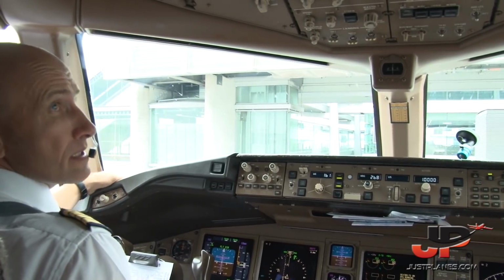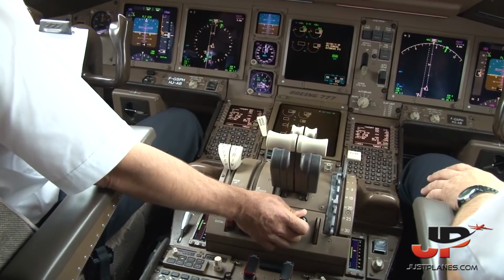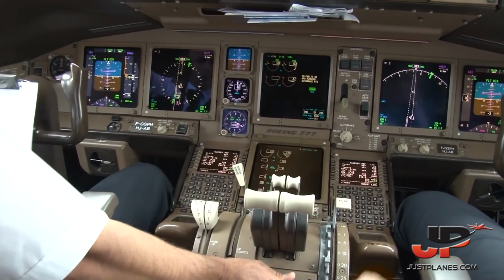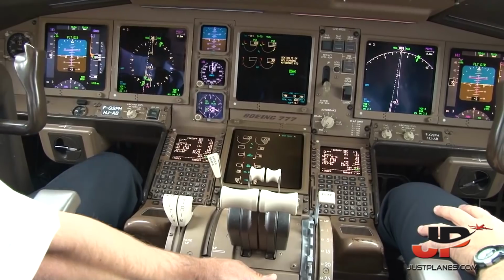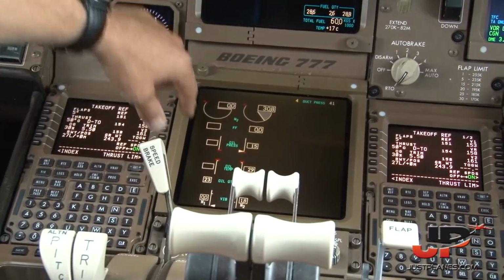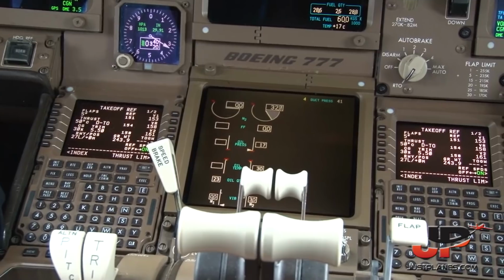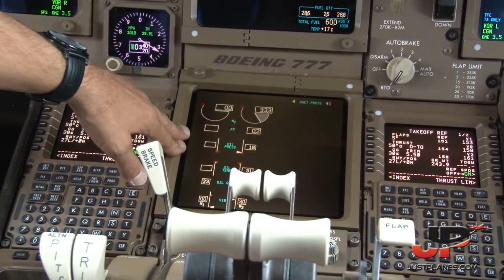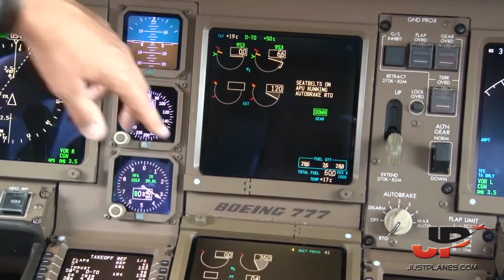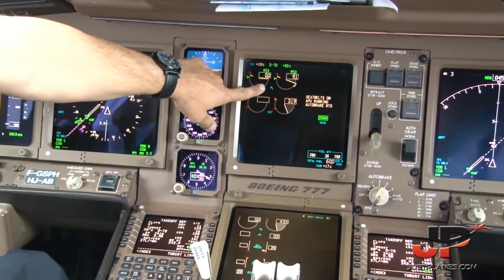Start right engine. Right engine start. So I switch fuel control right on. N2 is positive. Oil press is positive. We're now waiting around 30% of N2 to have the fuel injection. Fuel injection is on. We're waiting for the EGT. Okay, EGT is positive. Engine is now running and starting. N1 is positive too.